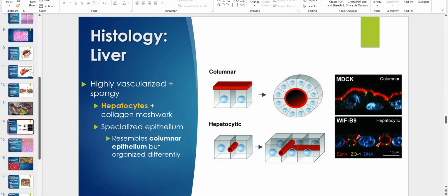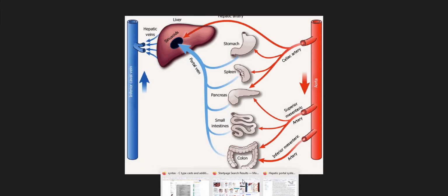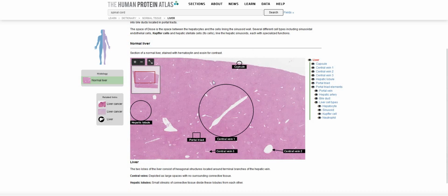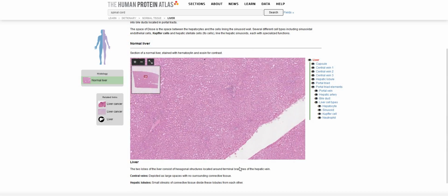This is a very common pattern that we will see throughout our study of the liver histology. Okay, so we are done with the PowerPoint. Let's just get that out of the way. And now we need our handy dandy human protein atlas. A lot of the histology for this lab is going to be found in the human protein atlas, but we will also refer to the Yale histology site for some other salivary tissue. This is our liver. Let's go ahead and zoom out here so you can see the whole shebang. We are going to be focused today on liver lobules.